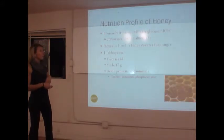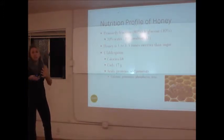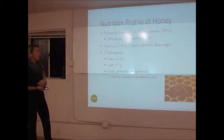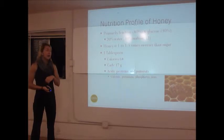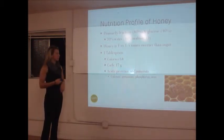So in terms of a nutrition profile, it's got fructose, glucose, and maltose, and a little bit of water. So it's a mixture of a lot of different sugars. And it's a little bit sweeter than sugar, so you might need to use less than table sugar. Even though it has more calories, people tend to use a little bit less honey than they might of sucrose.